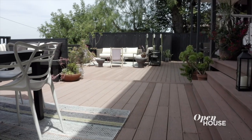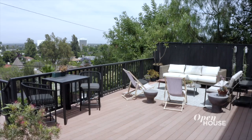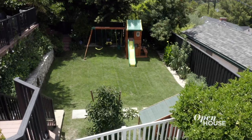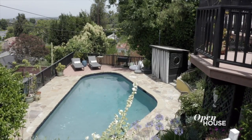The best part for us, besides the views as you walk in, is this outdoor deck area. So we hang out here all the time, drink cocktails, watch a sunset. Beyond, there's a grassy backyard where we have a fun little swing set and croquet set up, and then down below, a pool.